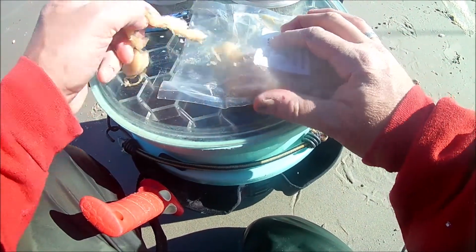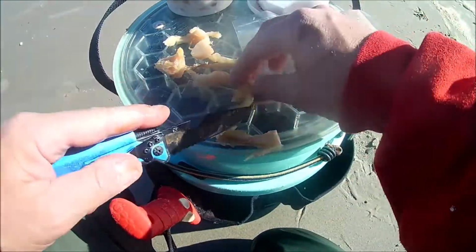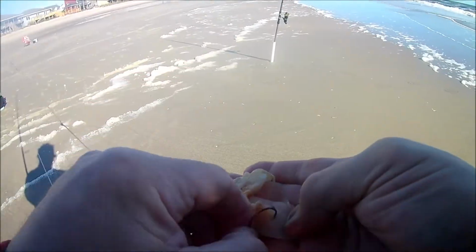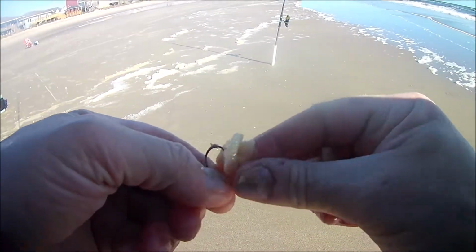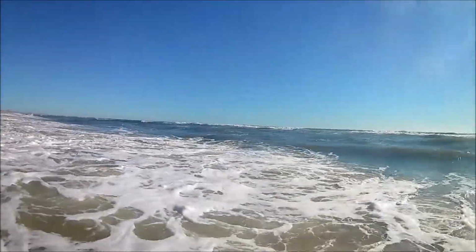So I got there, and I've never fished with clams really before. I actually bought them with the intention of going for sheepshead out on the boat, but then I got lazy and I just decided to go to the surf. So I cut them up. I thought they were a little bit mushy, but I found a stiff enough place that I could get them on the hook. So I was like, I'm going to toss these out and see what I can catch.